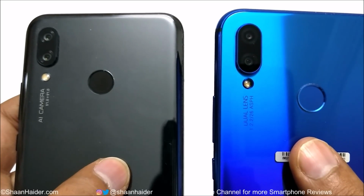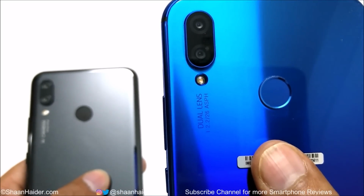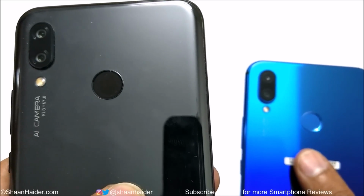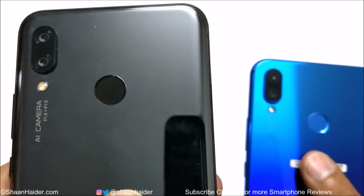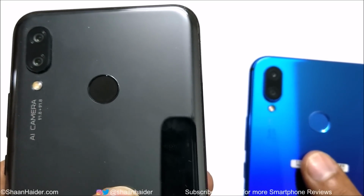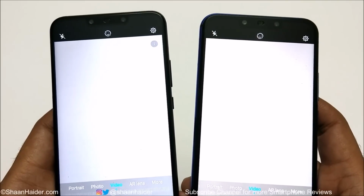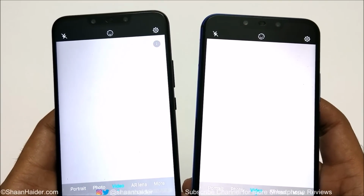Another major difference is in terms of aperture. As you can see, Huawei Nova 3i comes with an f/2.2 aperture, while Nova 3 comes with f/1.8. So the camera performance of Huawei Nova 3 is going to be better compared to Huawei Nova 3i in terms of quality, especially when it comes to low light imaging. So this is difference number 2, that is the camera quality and performance.